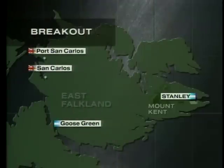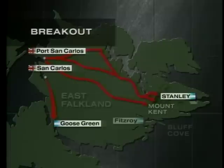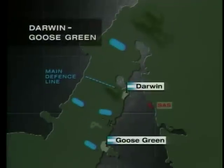First, instead of using helicopters as the Argentinians expected, British troops walked to Port Stanley along three arduous overland routes. Second, Two Paras swooped on the important Argentinian base at Goose Green, sparking progress that would lead to tragedy at Fitzroy. Goose Green was a turning point.